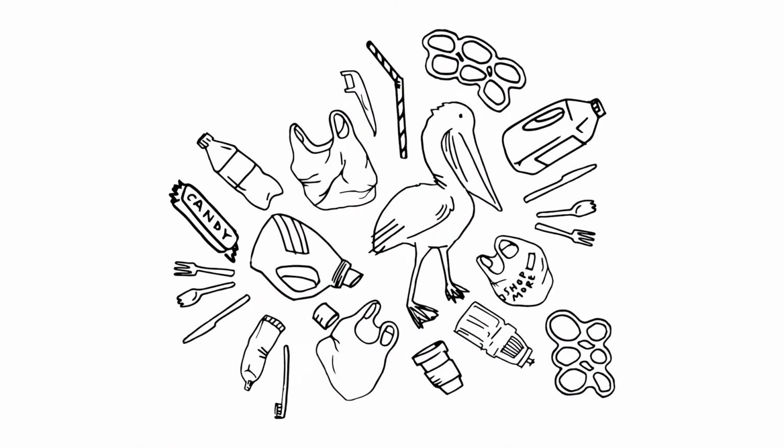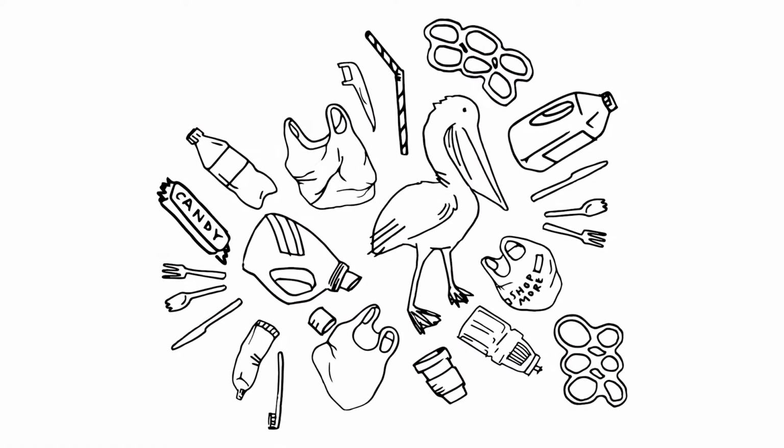Plastic is accruing at a horrifying rate. One of the great problems of plastic is that it doesn't biodegrade, so no plastic does that. So instead of biodegrading, what it'll do is break up into tiny pieces called microplastics. Microplastics is one of the greatest threats to the environment today.